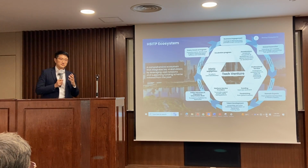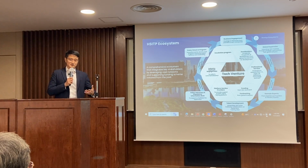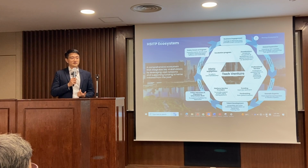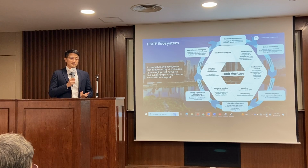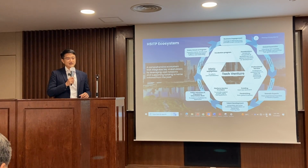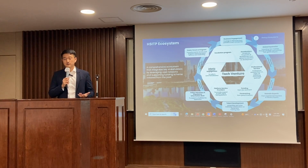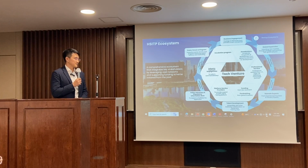And then in a park like ours, there is normally ecosystem support in addition to funding. Funding is an element towards the bottom there. So we will have our own investor network of VCs and PE funds for them to invest in our startups. But we also have our own funding. We will have our own venture capital to co-invest or invest in startups as well.